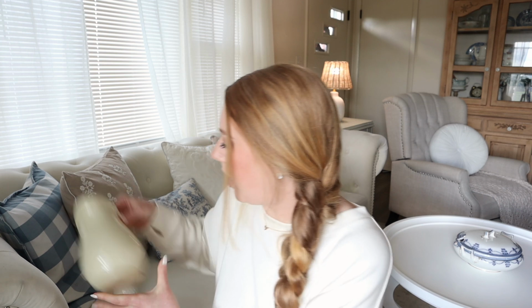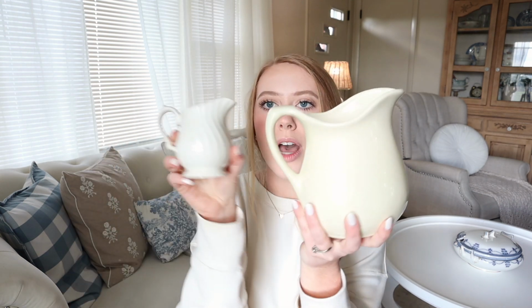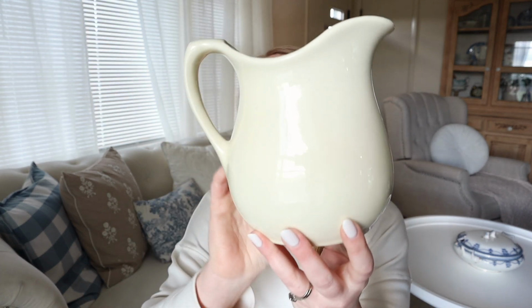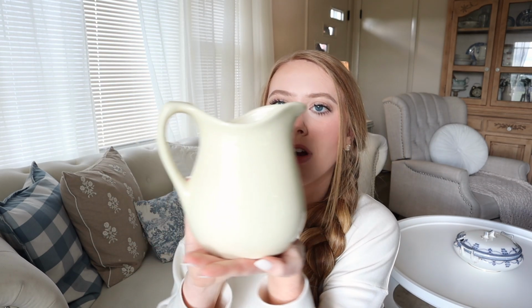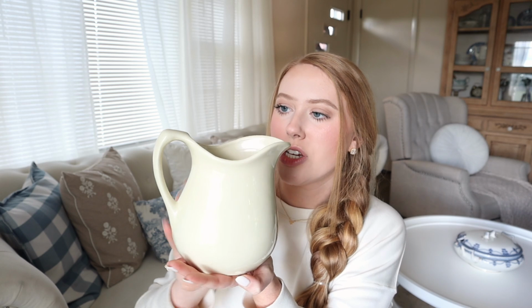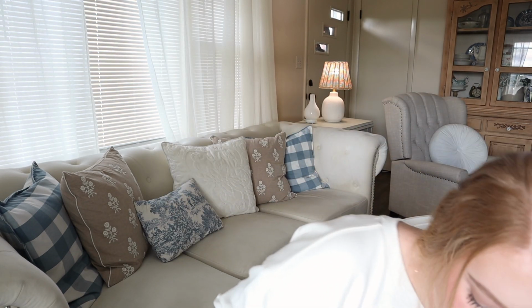And then I also found two beautiful little pitchers, and this one has no markings or anything on the bottom, but it's just a very nice heavy ironstone pitcher and a very nice size, so perfect for a little vase for your kitchen or to use in a hutch. I'm gonna be having both of these listed as well.